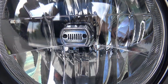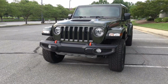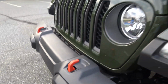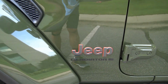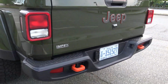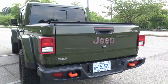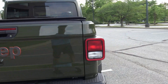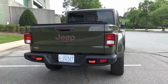Anyways, you've got a cool little Easter egg right there. You've got your front badge, or your Jeep grill right there, that is embedded into the front headlight. And then of course, going along with the orange Mojave motif are your big fat orange tow hooks, Mojave trimmed in orange badge or sticker there. Of course, Jeep is trimmed out, desert rated, all of that in orange. And then coming around here to the back, orange tow hooks, and the Jeep emblem trimmed out in orange. And I do honestly like how the tail lights stick out from the edge right there. That's a pretty cool look.